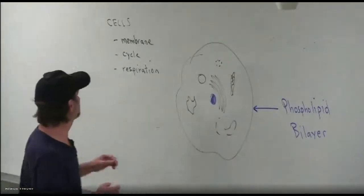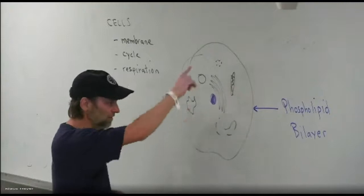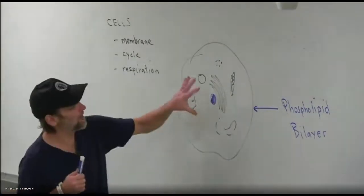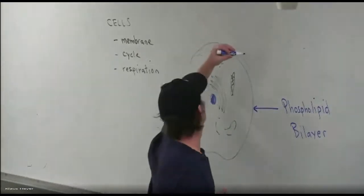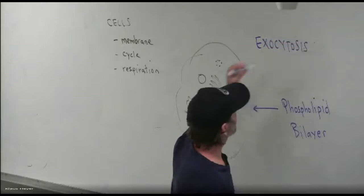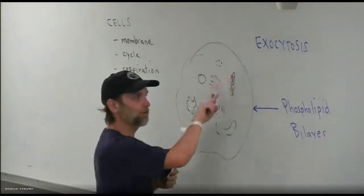This chapter on the cell membrane is talking about this phospholipid bilayer. When the cell makes stuff, it needs to put it out of the cell, and it needs to bring stuff into the cell. By the way, when the cell makes things and kicks things out, what do we call that? That was one of the questions. Cyto means cell. Exo means out or outside. So that's when a cell puts things out.